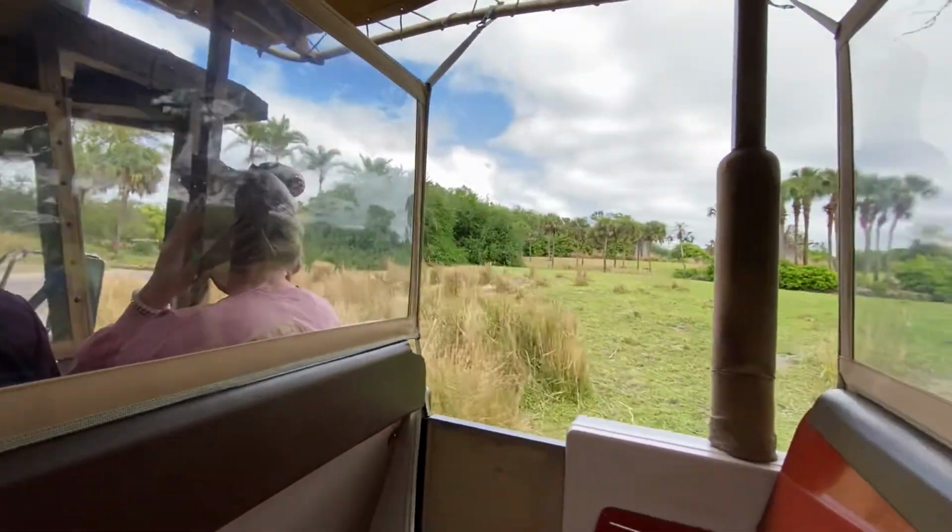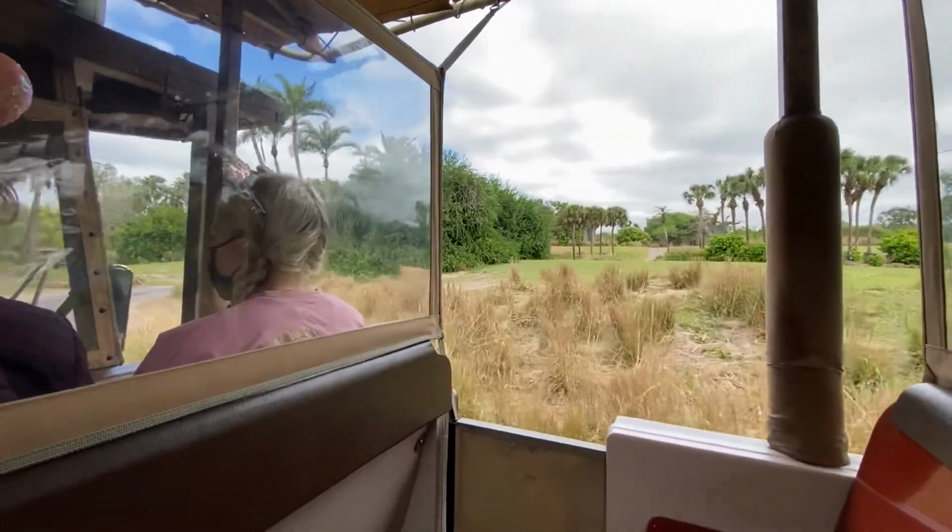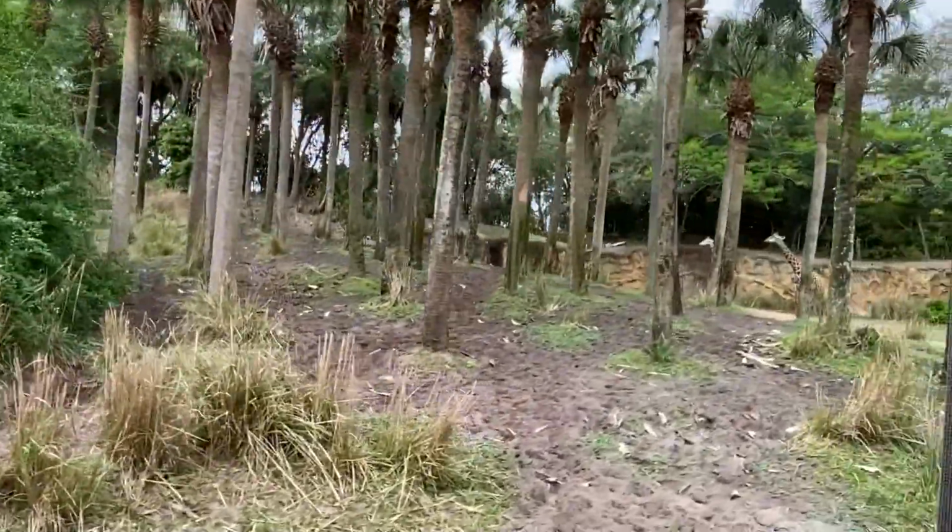But taking a look on our left-hand side, you'll see a group of giraffes. That would be known as a tower. Now these are Maasai giraffes, we can tell.